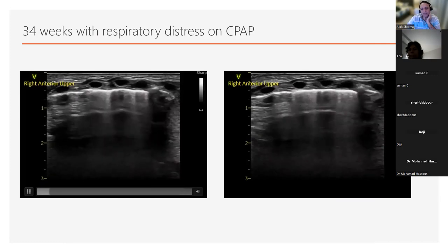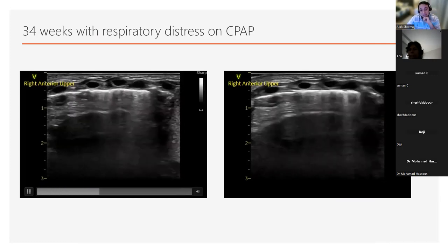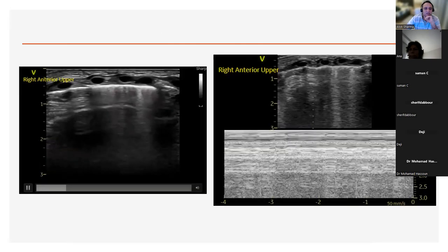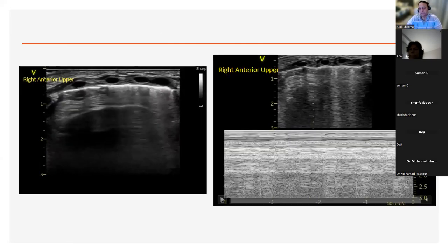And really what I'm not getting is good depth at 3.5 centimeters because I need to drop my frequency. I'm also not getting good A lines. So I call another colleague, who decides that actually he's going to drop the frequency. And can you see how much better the A lines are?